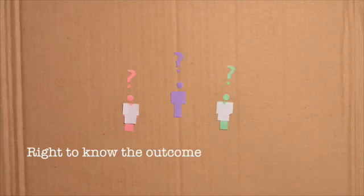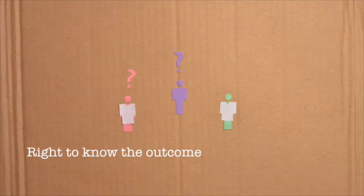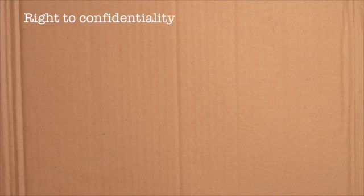Secondly, as a participant, you have a right to find out the results of the trial. This obviously can't happen until the trial is over, but if you want to find out what the overall outcome of the trial was when it's finished, you're entitled to do so. Thirdly, like any patient, you have the right to confidentiality.